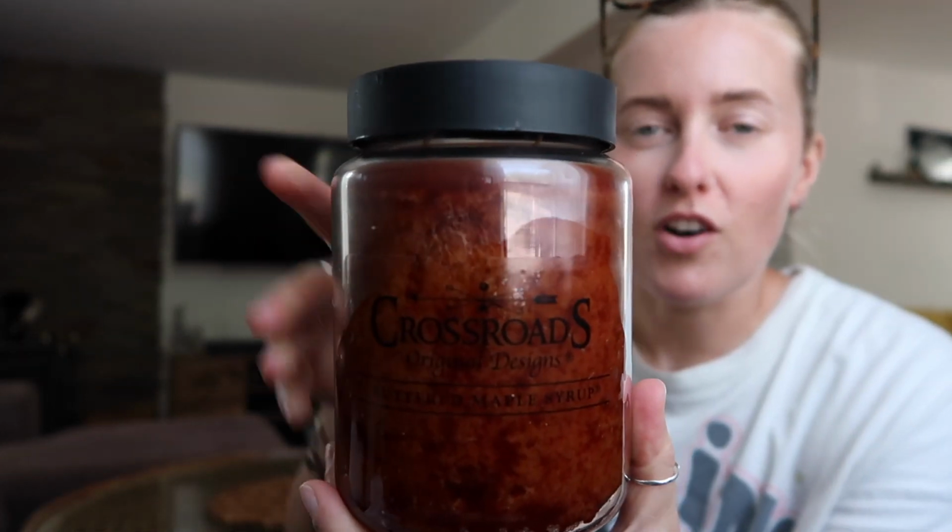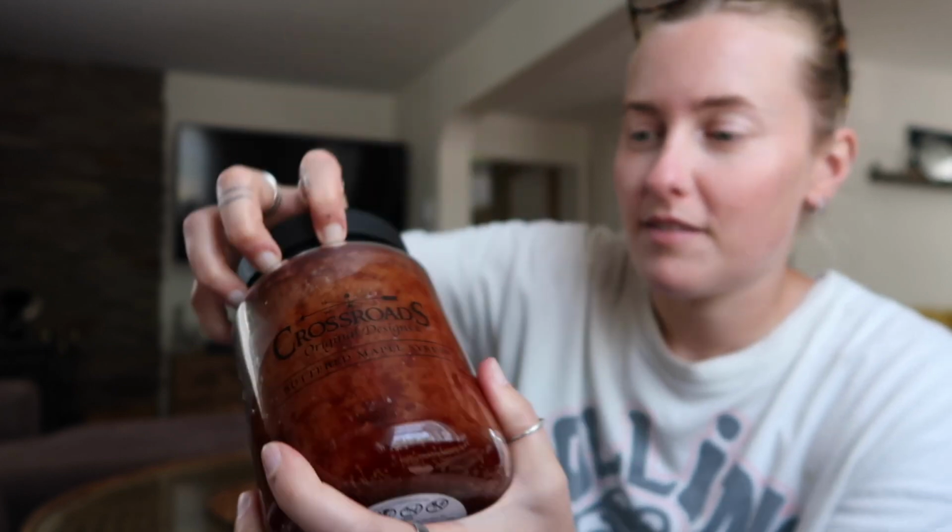I got two fall candles and I'm very happy about it. This is the one that I always get. This is like a repeat for me and it's called buttered maple syrup.